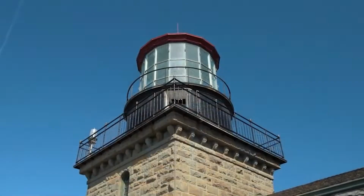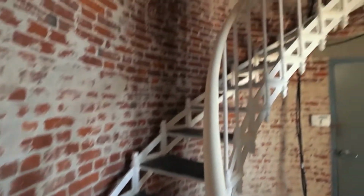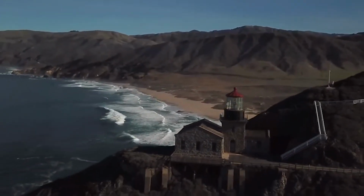Those who want to experience the turn-of-the-century lighthouse up close will need to stick around during the weekend to get a guided tour. The lighthouse has been kept in operation since 1889. It stands as one of the most important symbols of the region that tourists won't want to miss out on.